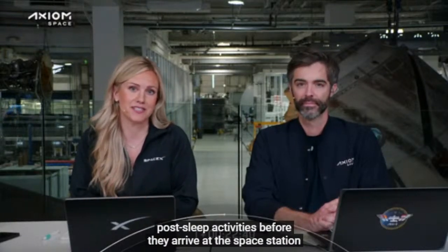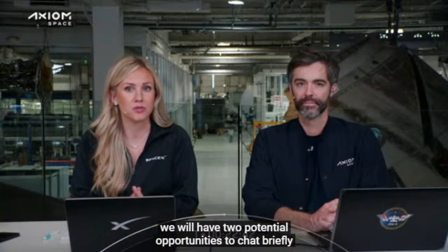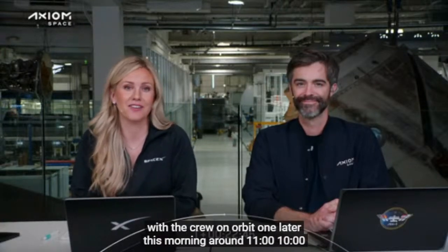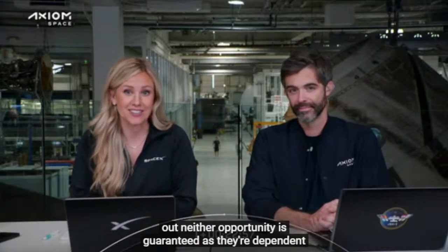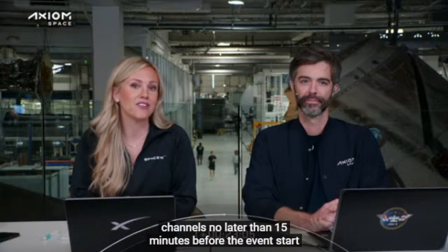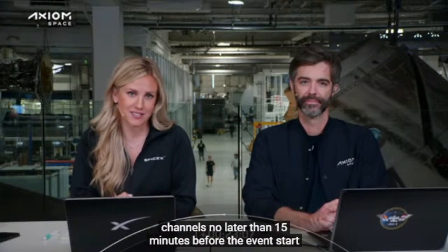Before they arrive at the space station, we will have two potential opportunities to chat briefly with the crew on orbit, one later this morning around 11:10 a.m. Pacific, and one early tomorrow around 12:10 a.m. Pacific. While we're hopeful one of these will work out, neither opportunity is guaranteed as they're dependent on crew schedule and ground station coverage. Now, if we're able to support, we'll make an announcement on our social media channels no later than 15 minutes before the event start time.